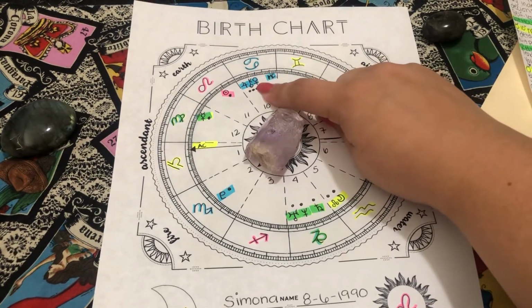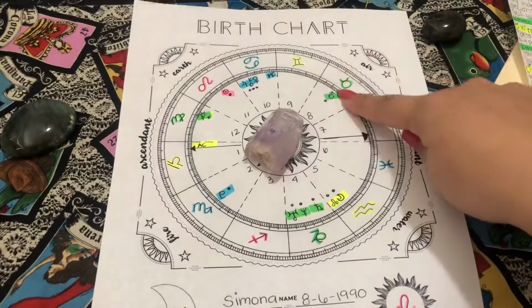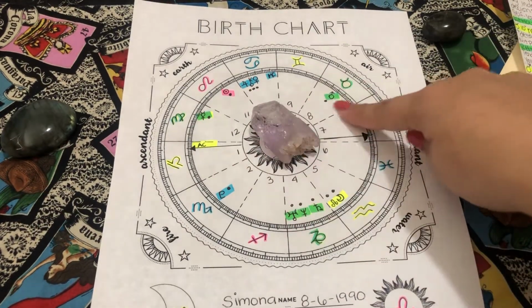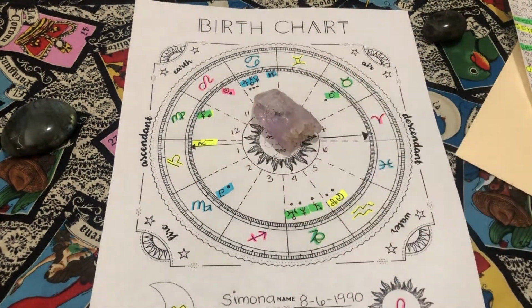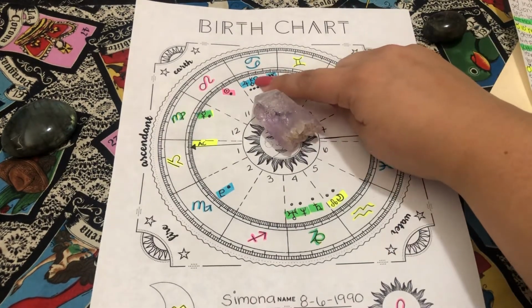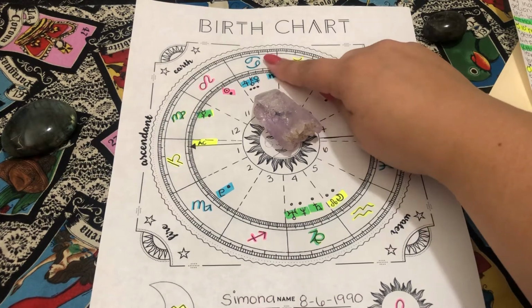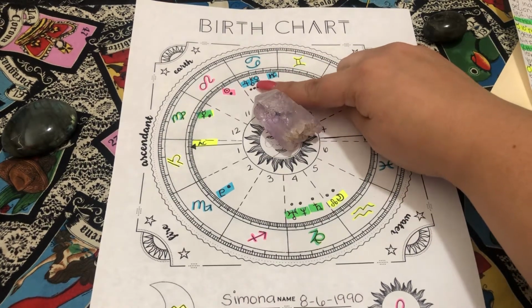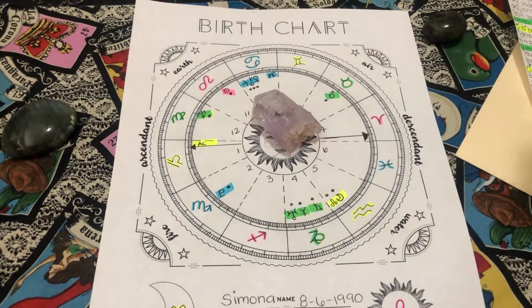Mine, I think, is in Taurus, and I could definitely be an emotional eater, and Taurus likes to eat. So that's what I'm saying. Or you could put a lot of your worth in other people and expect them to show you love so that you can receive that love for yourself. So that's why loving yourself is so important in this lifetime.